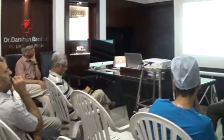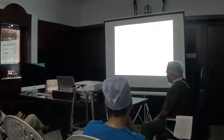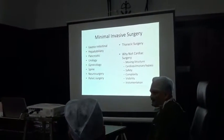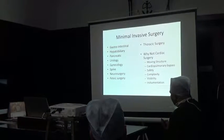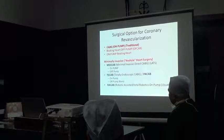Most of the cardiac surgery, apart from the routine cardiac surgery, it is very complex. Visibility is a major issue, and instrumentation. Because most of the instrument which is required for a minimal invasive, they are long instruments, and accessibility inside the heart is very difficult. But now a lot of development has occurred in our specialty also.